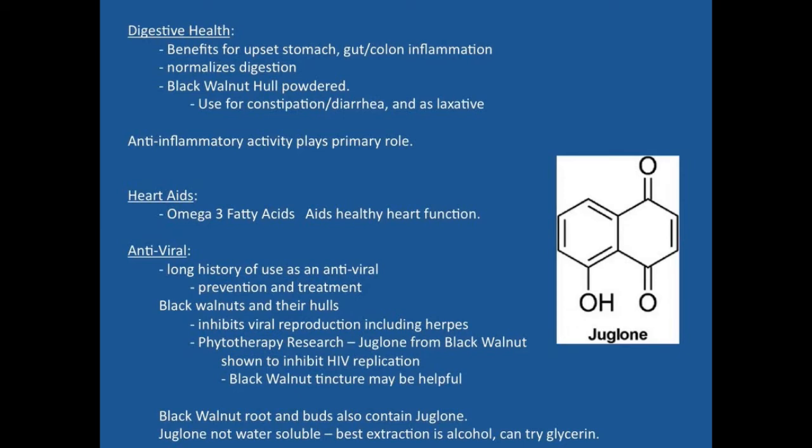Juglone is the molecule here that's indicated on the right, which again is that chemical compound along with the tannins that has the primary medicinal active role in the hulls of the black walnut. It inhibits viral reproduction, including herpes. A journal called Phytotherapy Research looked at juglone from black walnut, and it was shown to have inhibitory effects on the replication of HIV, which is the primary agent involved in the AIDS syndrome. So black walnut tincture can be very helpful in that regard.